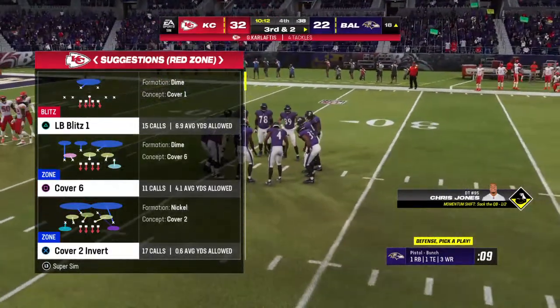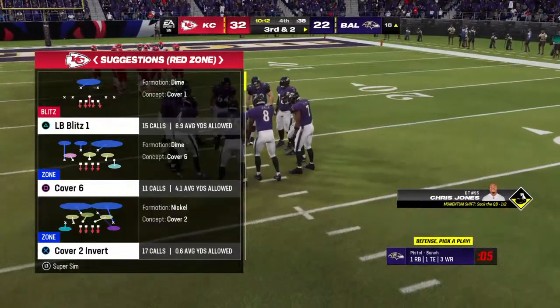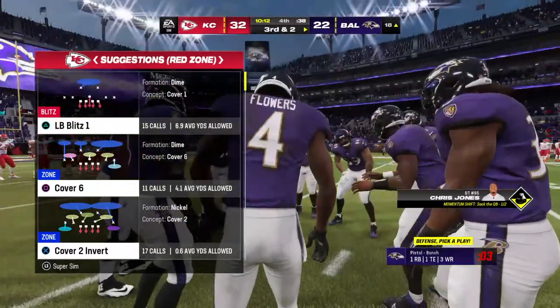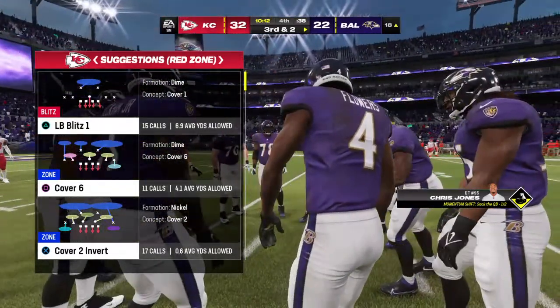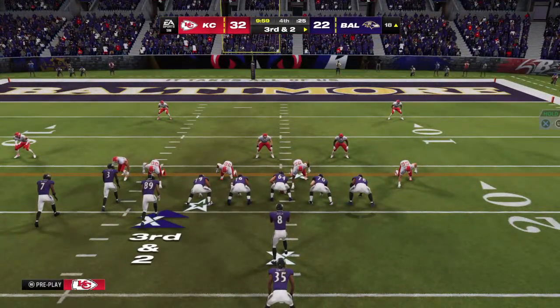The key to any screen play is all in the deception. And that means everyone on the offensive side of the ball. But someone gave it up because that one wasn't very well concealed. And the defense able to rally to him and hold him for just a short gain. They're trying to keep the drive going. This will be play number 8. It's 3rd and 2.